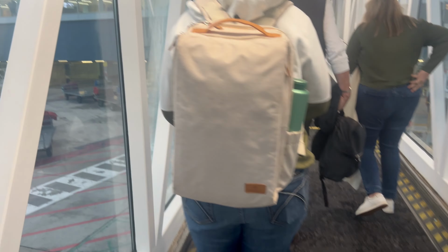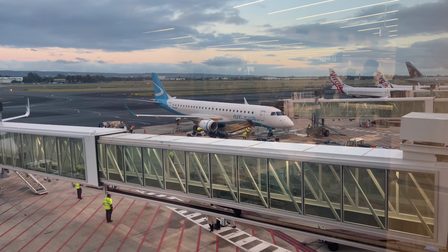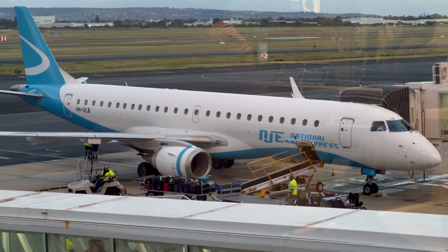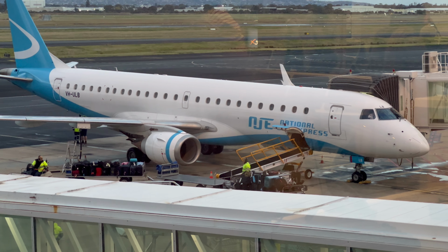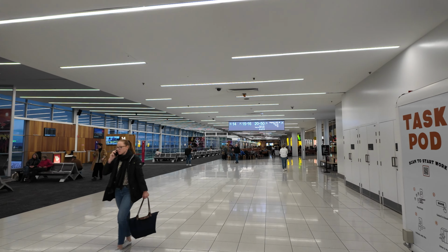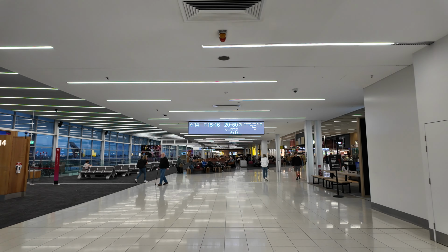And after that rather comical extra 5-10 minute delay here, they finally worked out how to get the jet bridge attached. We're finally off the plane on a cold, rather gloomy Sunday night here in Adelaide. Really is a great sight to see the REX E190 here at Adelaide getting ready to return to Perth. Till now you rarely would have seen them beyond the state borders of West Australia, so good to see something a little bit different here in Adelaide.